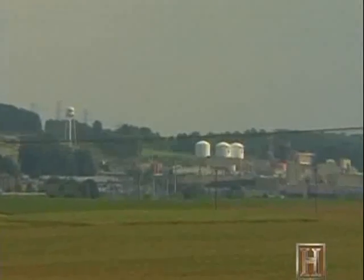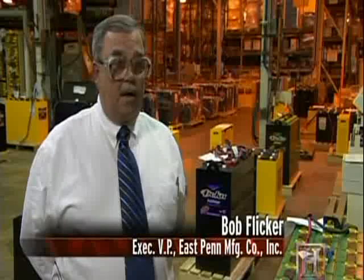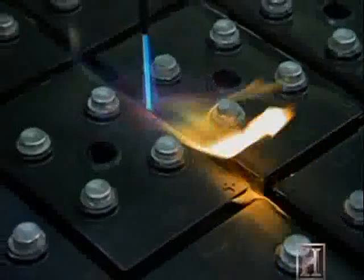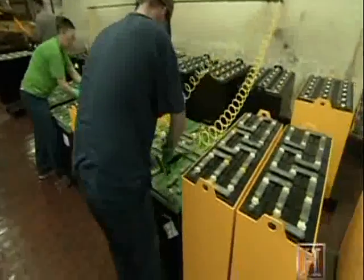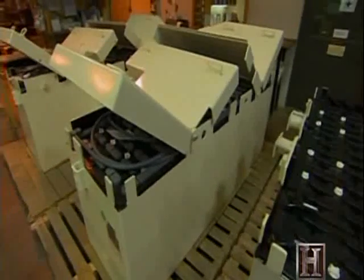The East Penn Manufacturing Company in Lyon Station, Pennsylvania, has been cranking them out since the 1940s. We have about 2.5 million square feet of building on about 520 acres of land. We make a wide variety of products. We have several plants on this site, producing everything from motor power batteries to stationary batteries. Our largest segment of our business is the automotive battery industry.